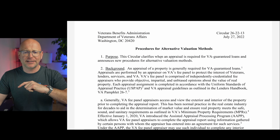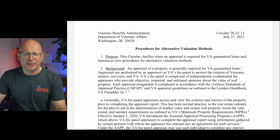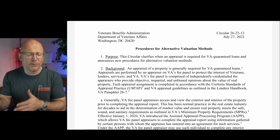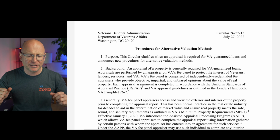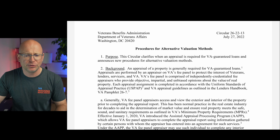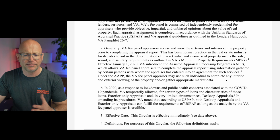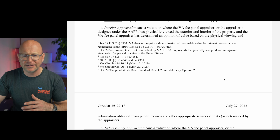Let me share this document with you so you know, yes, this is real. This came out in 2022. When COVID was happening, they put out some additional requirements. They've rescinded those since then, and now they've come out back in 22 with this alternative appraisal method, effective immediately from that date.